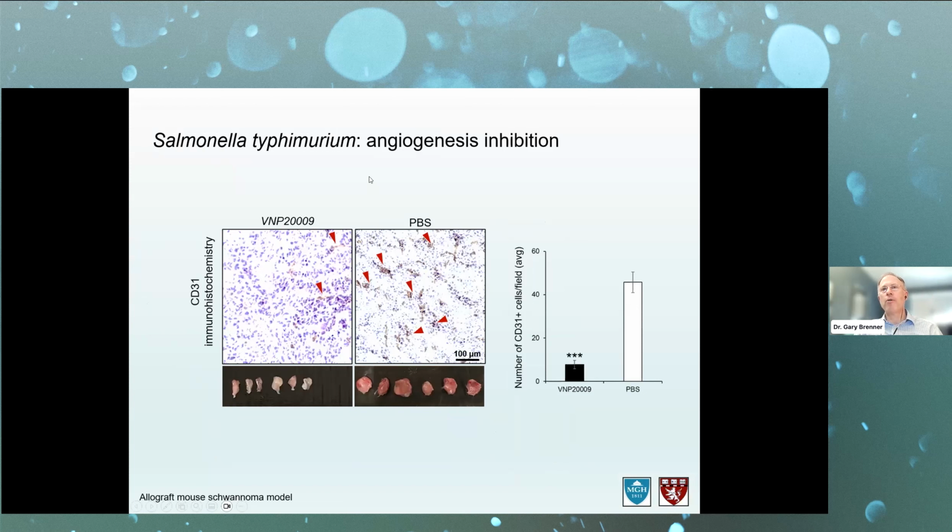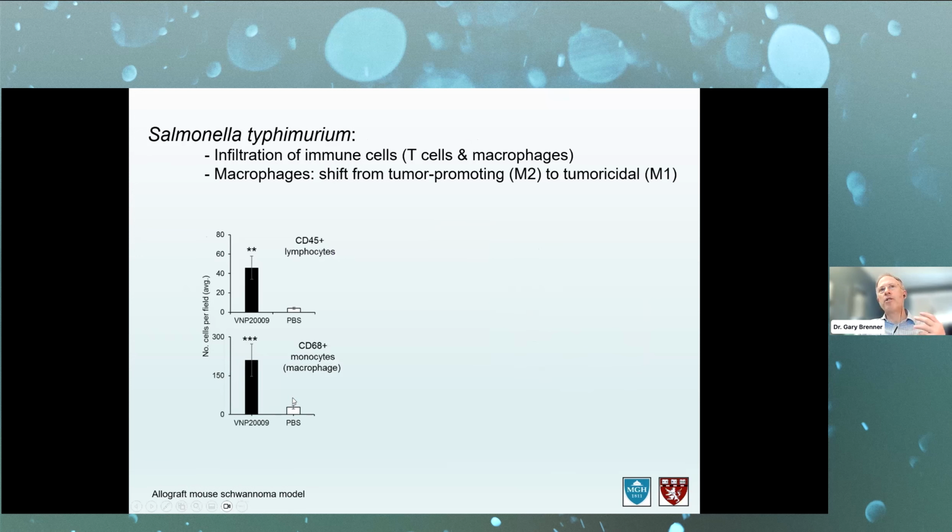We also showed there's inhibition of vascular formation, and these are the salt-treated tumors. Trust me, they're huge and they're full of vessels. And in the bacterial-treated tumors, all this is just basically pus and fibrous material, and there's essentially no vessels left. We also saw an increase in the number of immune cells, both T cells and macrophages.